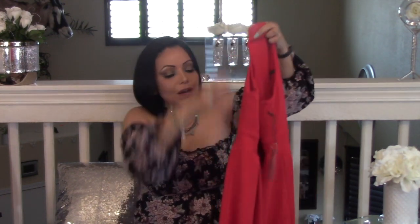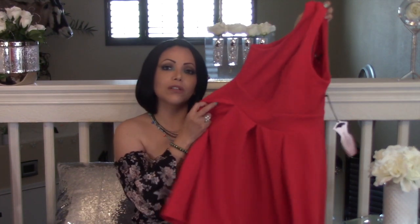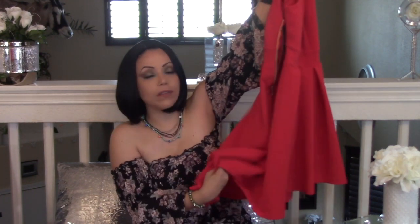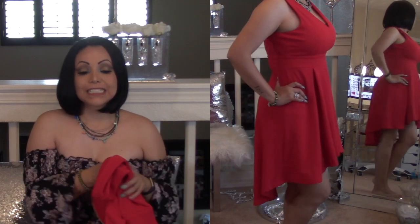This dress was one of my favorite ones, I do have to tell you. I like the style. I think it looks very stylish. I really like the front and how long the back is. If you have children, it's better to have more material than less material, because you don't know if you're going to be bending over or whatnot. For this one, I paid $13.99.